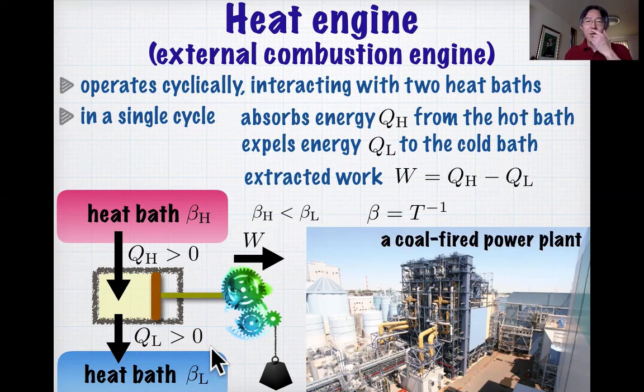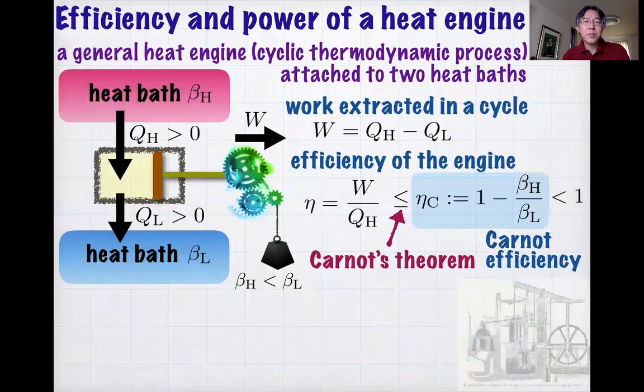Okay. So of course, this is not a fictitious thing. These are useful things, and there are many realistic external combustion engines, heat engines. The Stirling engine is one example, Thomas the Tank Engine is an example, and also a coal-fired power plant. These are all examples of external combustion heat engines.